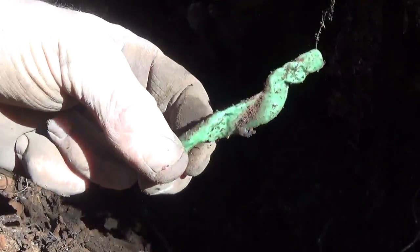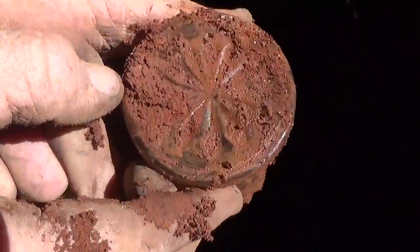Looks like that may have been what was in the center of this. Ooh. And it melted. That would have been pretty. Oh, look at the bottom of it.